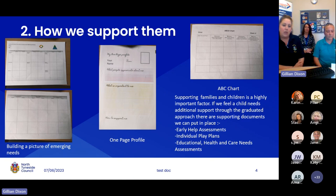We would then go on to complete a piece of paperwork, which is called building an emerging picture of the child. So we'd look at the three primary areas of their learning, and we would look at the strengths and concerns within those three areas. So we could then take this to a meeting with our parents, and we can discuss what our concerns are within those three primary areas of their development.